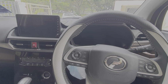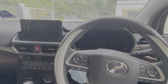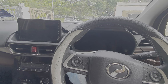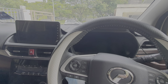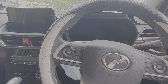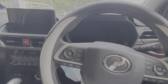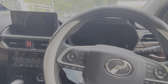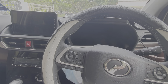So if you drive lightly on eco mode, as you can see, just now I set it at eco mode. Most of the time I set it at eco mode, except when I'm driving in town. When I'm driving in town, I basically just leave it at normal mode. So please comment whether it is fuel saving for you guys. So it's around 20 km/L.